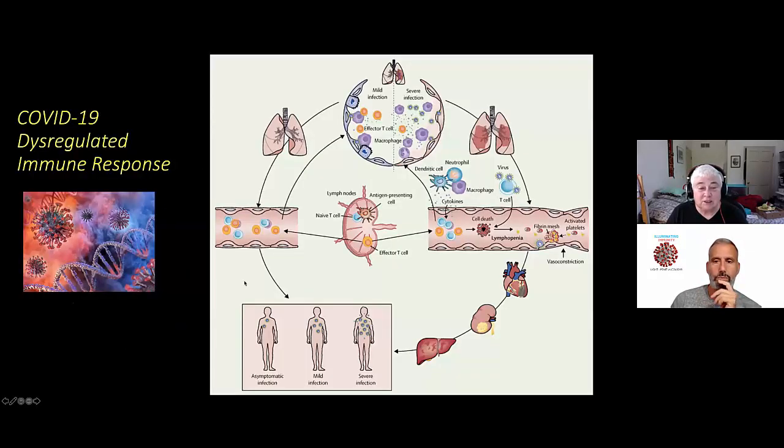And this dysregulated immune response is shown in this figure here, where you basically have the lymph nodes, the antigen presenting cells, and so you have on the left-hand side of the panel a mild infection where the effector T cells and the macrophages are working, everybody's working fine. On the right-hand, so you can see that particular lung, so here's our lung at the top here, circled gently. This one is gonna do okay. This guy's in a world of hurt.